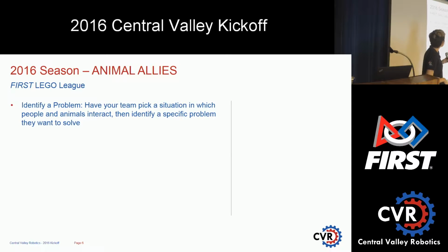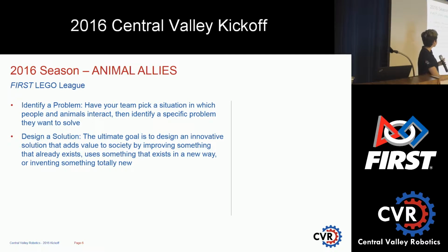For Animal Allies for First LEGO League, they have to identify a problem, so your team will pick a problem in which people and animals interact. They're going to design a solution. I already talked about that. This is something key, and I get asked about this a lot. You don't have to design a completely unique, never-been-done-before solution. You could utilize something that already exists in a new, innovative way, or your kids could think of something totally new, or improve something that exists. Your kids can take that as they will. It gives a little bit of freedom.